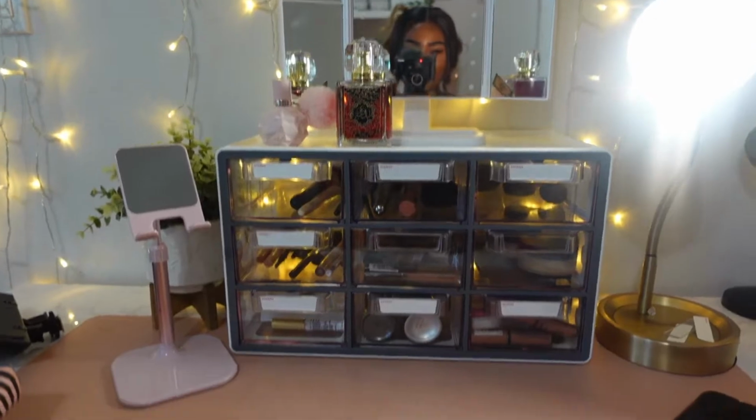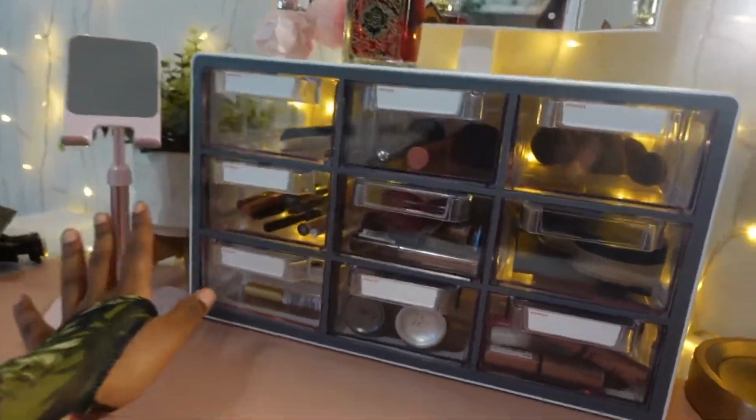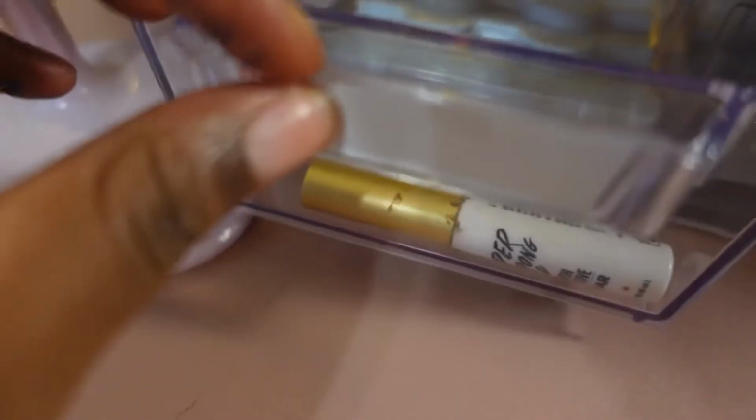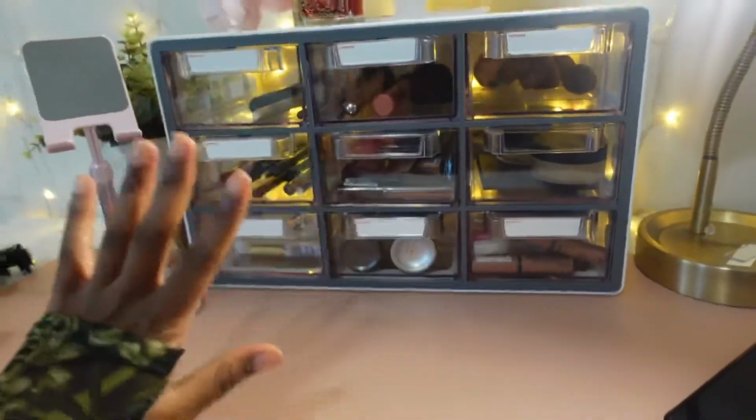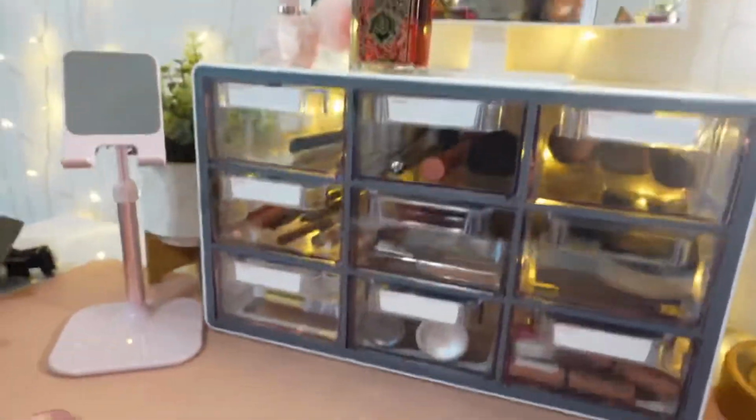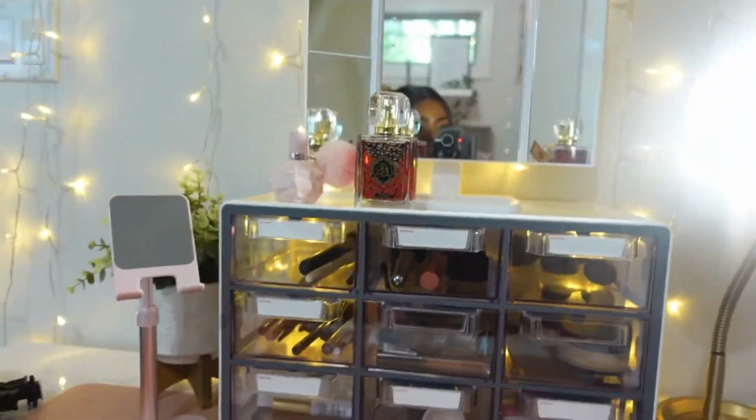Super cool. So yeah, you guys, we're all done with organizing. Oh well, I have to put the little tags on here. Should I do that now? Oh my god, they're impossible to even take out. I'll do that later, but for now this is how it looks, you guys. So I think this is perfect. I think this is so great.